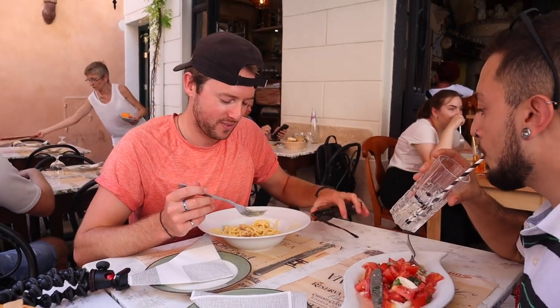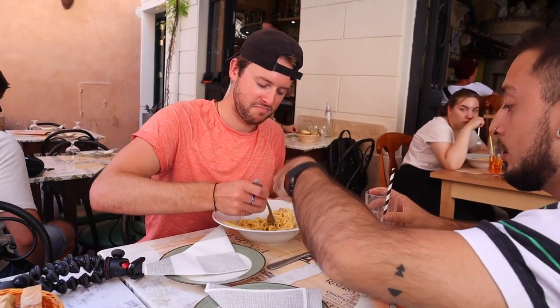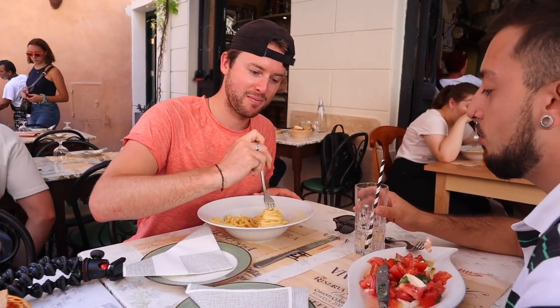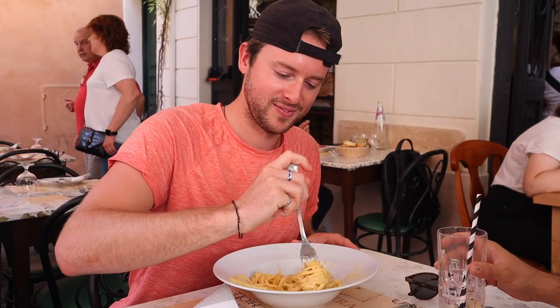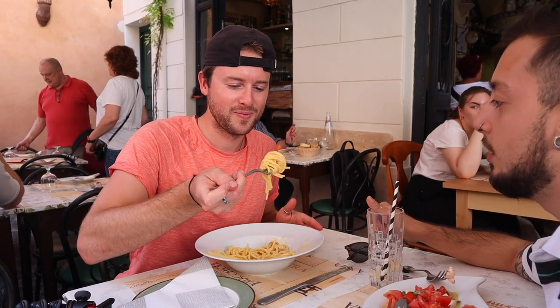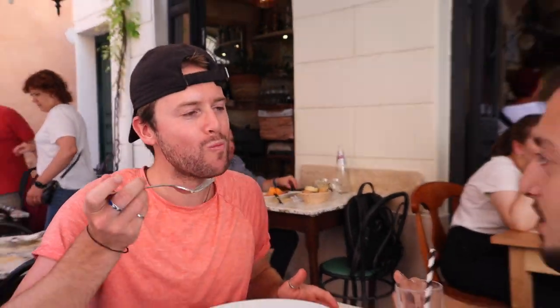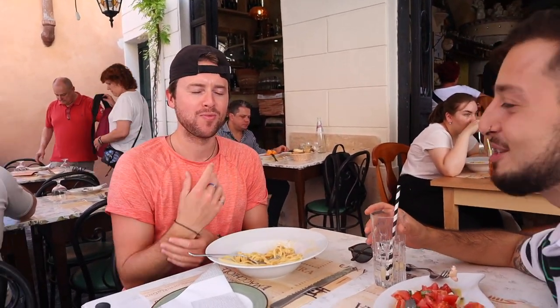Gabri is showing me how to eat my pasta properly. Take it. Then you go on the side and you try to... This is gonna be a big bite though. Oh yeah, man. Alright, good luck with that. Okay. Is this too big? Is this up to code? Oh my god. Let's go. Yeah. It's an art, man.